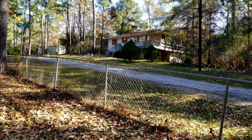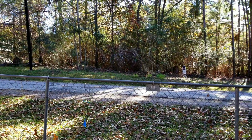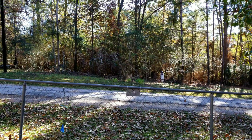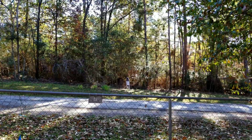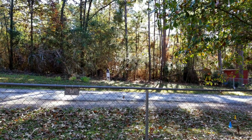As you turn around, right across the street are empty lots. I've checked out those lots. Ooh, brutal clearing. This close next to the lake, clearing costs are really high because it's like a jungle, naturally, because of the soil and the water.